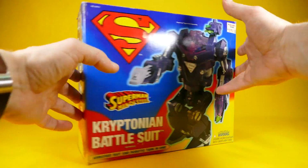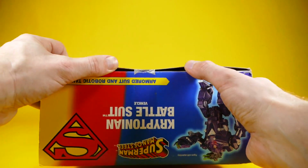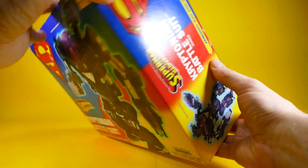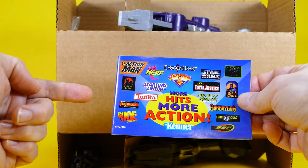Great, now let's take it out of the packaging, and you'll notice that this tape has never been cut. It's still literally fresh as the day it was packaged. Yank that baby out. Oh, what do we have here?